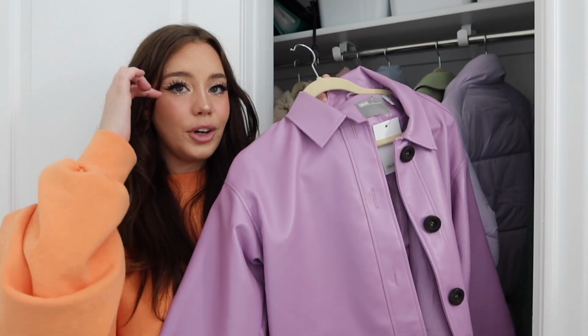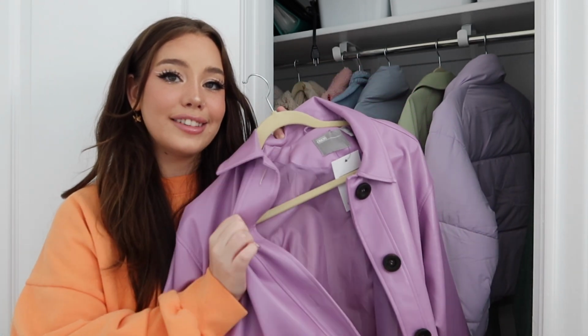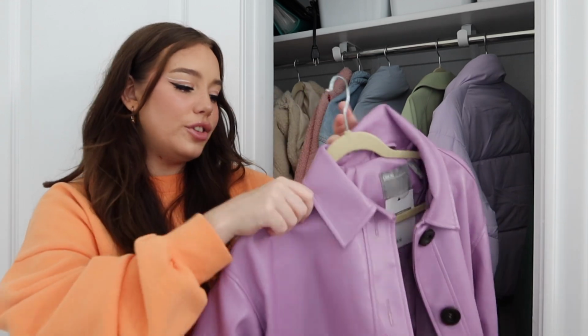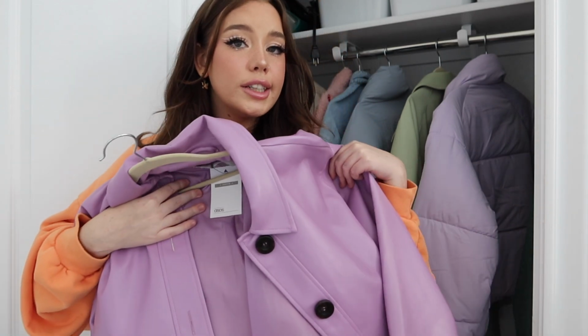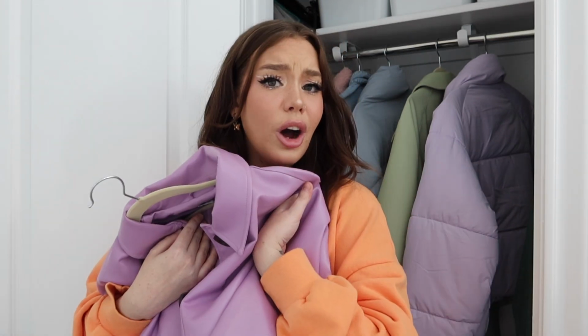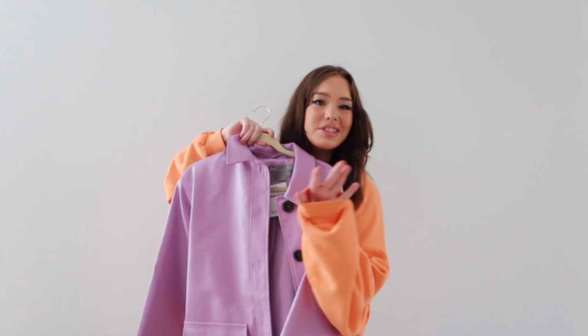I've had this raincoat for 2 or 3 years and it still has the tags on it, so I feel like I should get rid of it. It's really, really cute, but this is so hard. Okay, I'm gonna show you guys everything that I cleaned out, starting with the coat. It's so adorable. I'm still on the fence.